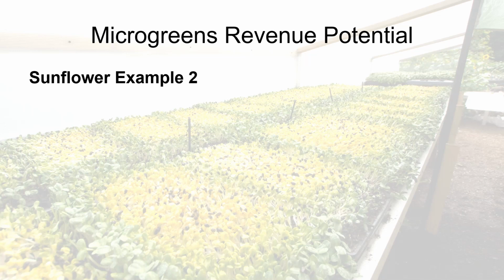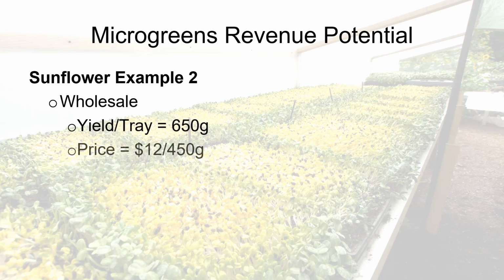Now, chances are you're not just going to sell all your product at one market. You're going to sell to several different markets like we talked about: restaurants, grocers, wholesale, things like that. So if we look at wholesale, we're going to use that same yield, but our price is going to go down. And our price goes down because that wholesaler needs to bump the price up so they can make some money as well. And so our value per tray shifts from $26 a tray to $17 per tray.